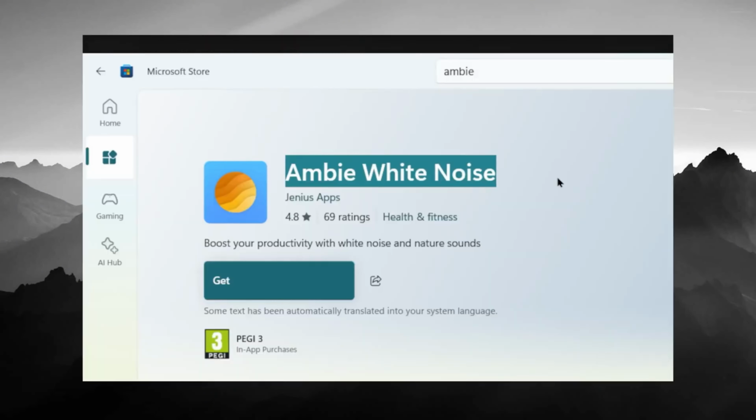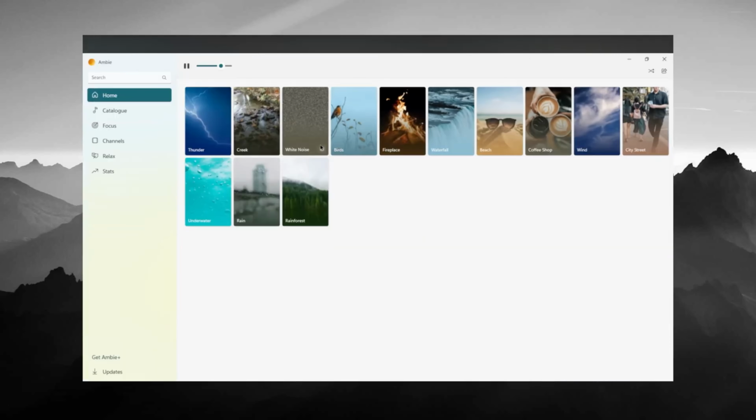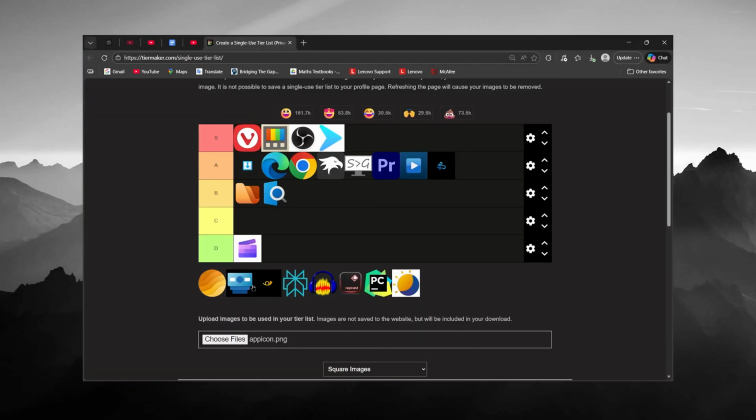A tier. Ambie White Noise. It's an app that lets you play 3 different ambient sounds at the same time, helping me make my own background noise. It comes with work session start timers, and there are plenty of sound packs. Works offline, minimal, and is S tier.